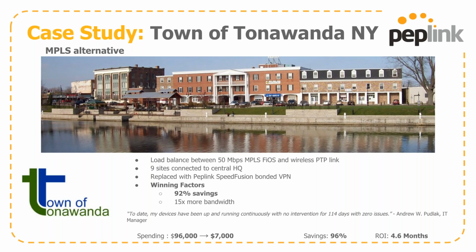You can see down below, they used to be spending $96,000 and got that reduced down to $7,000 for 15 times the bandwidth that they had previously. 96% savings with an ROI of just under 5 months.